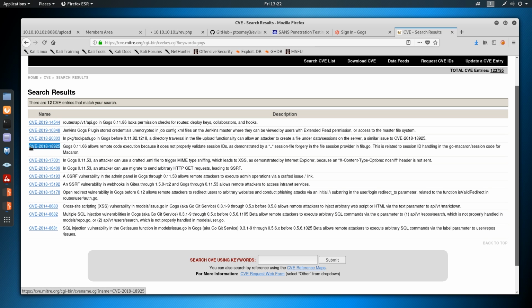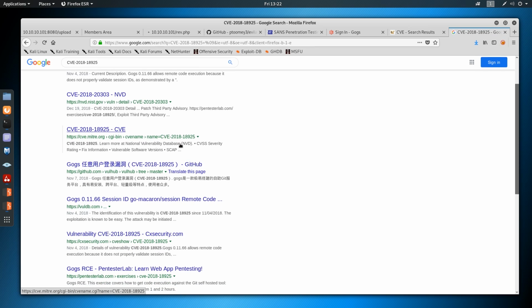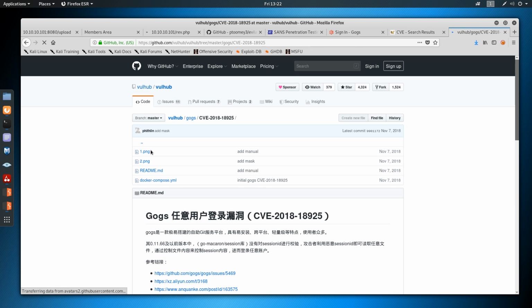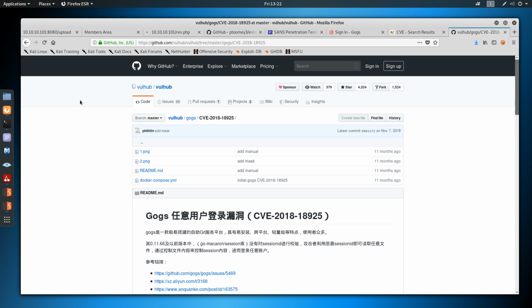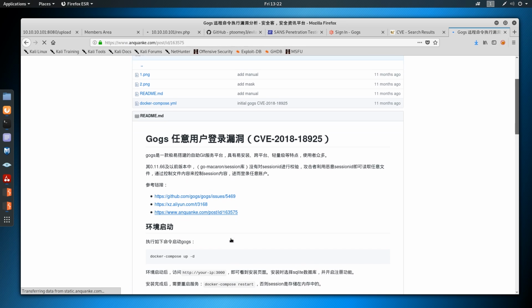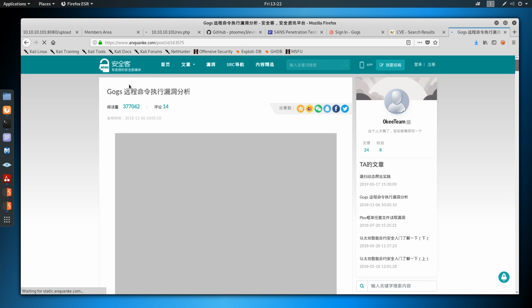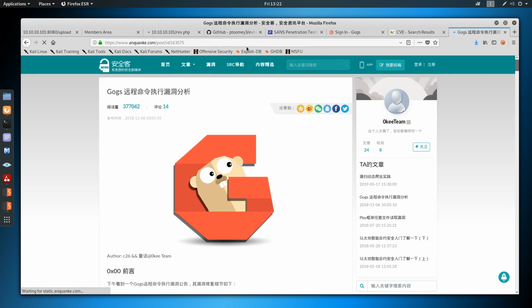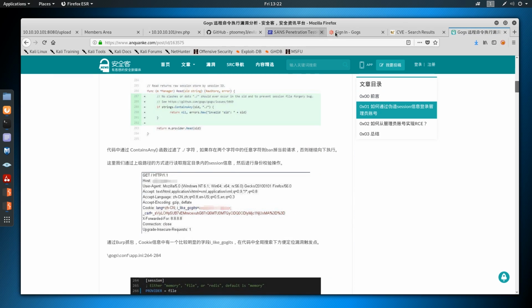But if you search this, you can find blog posts. Here's a Git that is in Chinese. If you translate the page, you can get a better description. Here's the blog post it was translated from, also in Chinese. I'd recommend reading through this after you use Google Translate. If you open this page up in Chrome, you'll have a translate button and it will be pretty easy to read. But this is essentially what we are going to be doing.